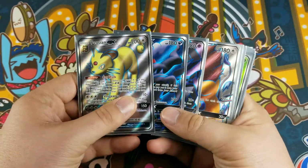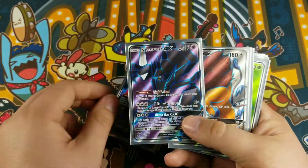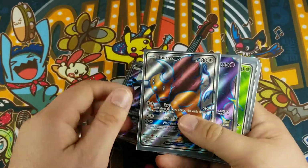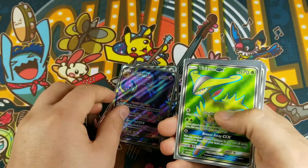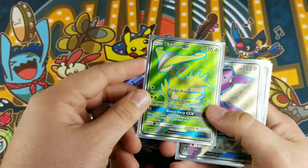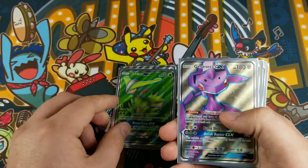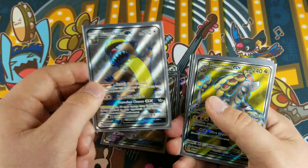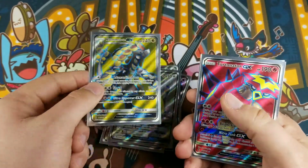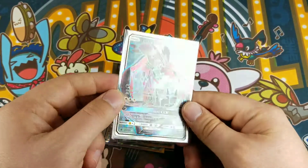Next we've got a whole bunch of GXs. Saw somebody selling these for like $2 a piece, so I was like, you know what, these will look really cool in a binder. Some are in decent shape, but a lot of them are kind of off center a bit. You can see kind of heavy on the top there, so these will still just look really cool in the binder when I'm flipping through these. Although this one looks pretty cool.